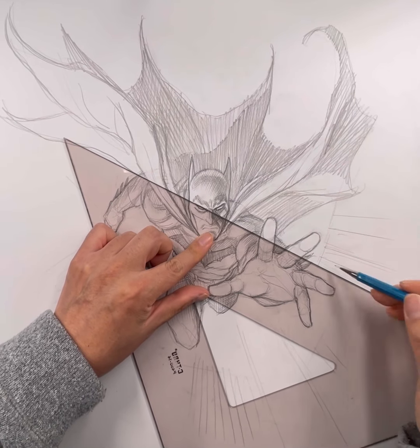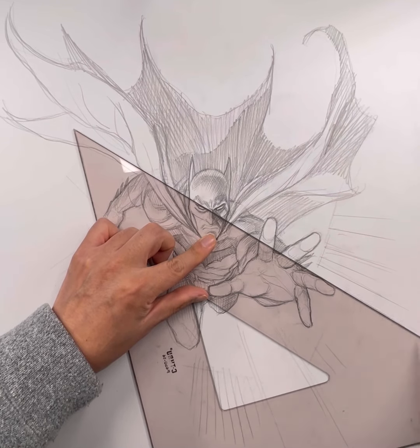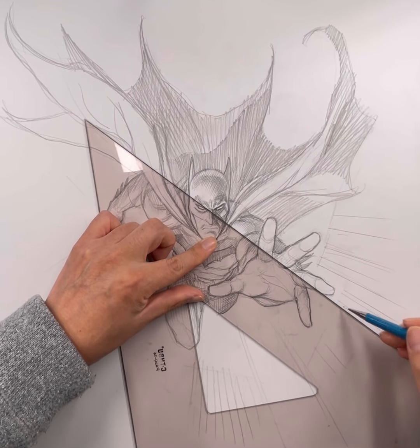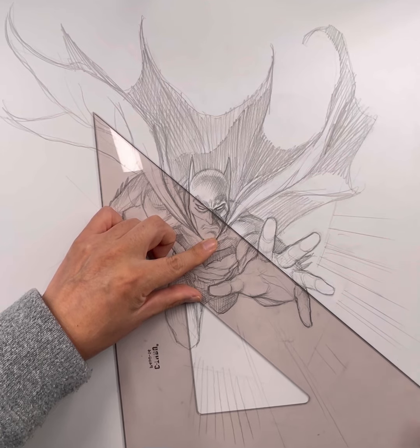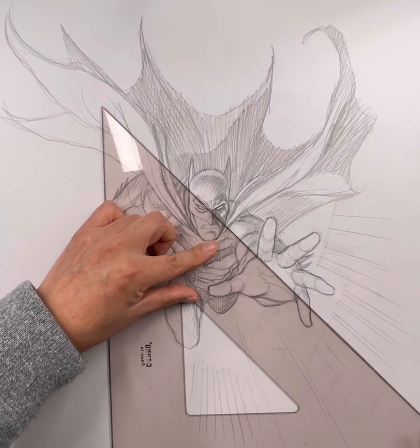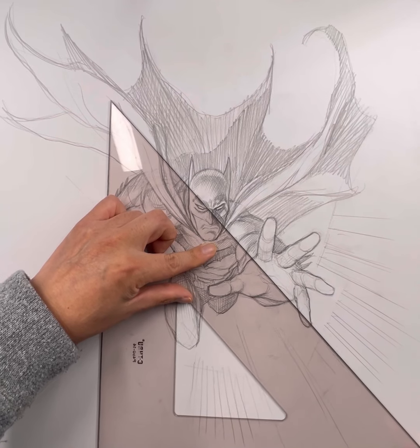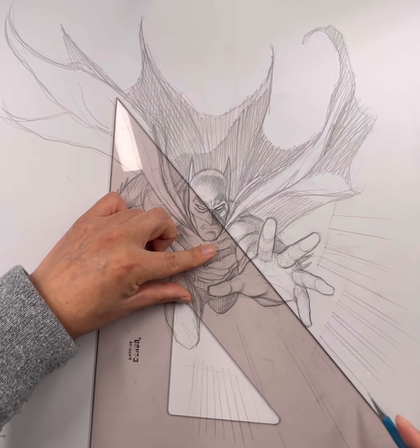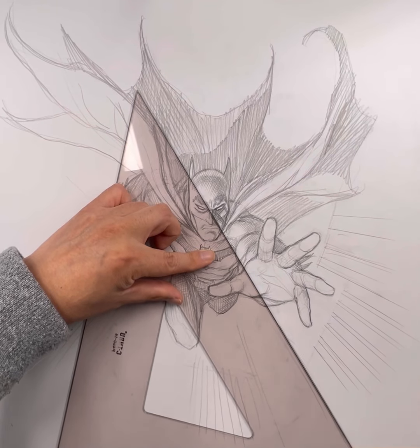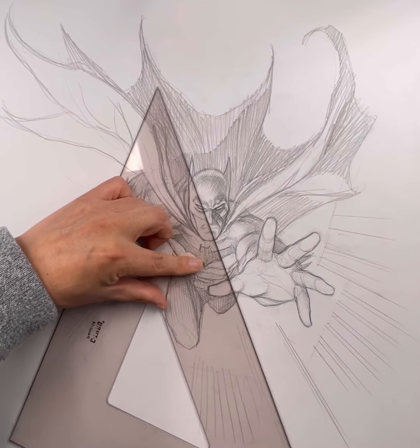Now, speed lines are great. When you have a stationary figure drawing, just adding speed lines gives it that extra energy. So if you think your drawing is a little bit static and a little bit lifeless, just add speed lines. Speed lines are always great. Speed lines are fun.